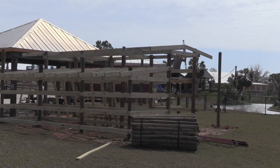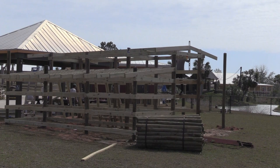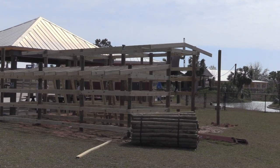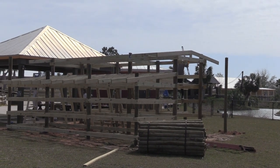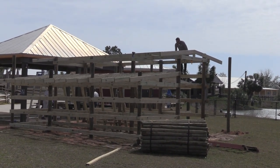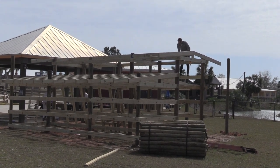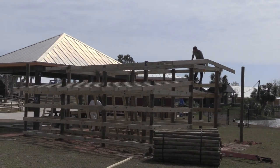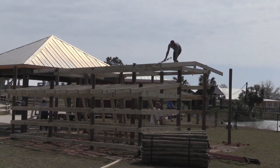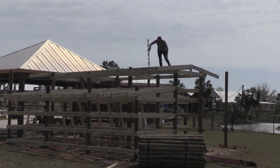Alright, so as I mentioned earlier in my video, the zoo opened exactly 1 year ago today. And as you can see from the construction, they are still actively working on the zoo. It is an ongoing process, building new habitats for all the different animals that they house here.